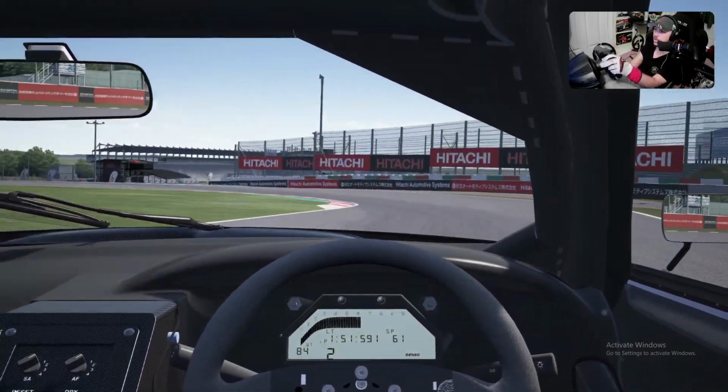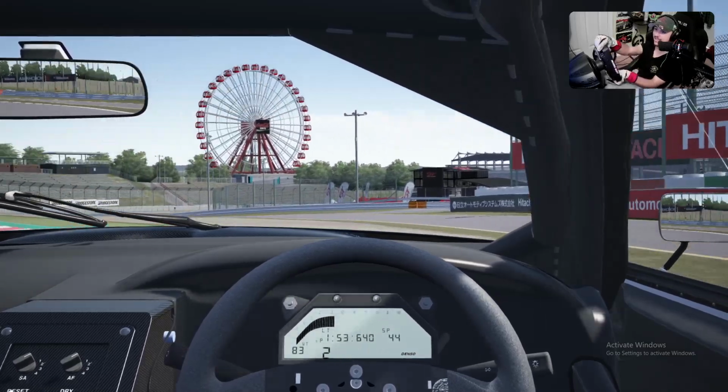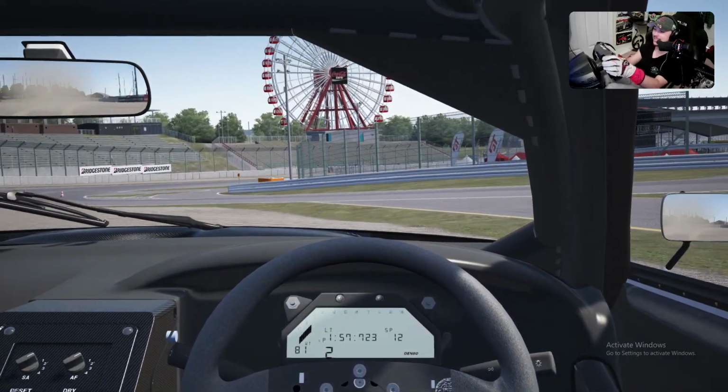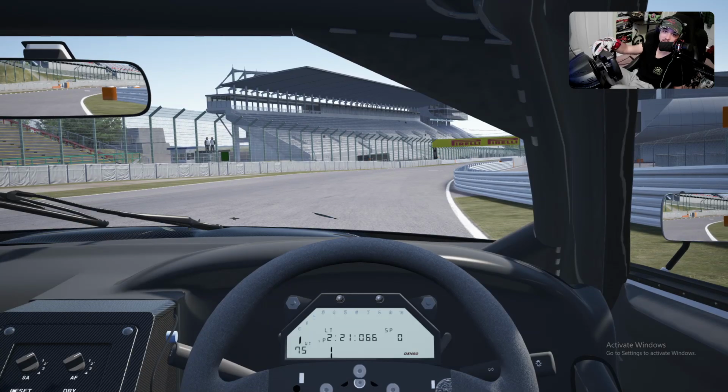Oh, huge lock up there. Yep, that is going to ruin that lap. So unfortunately, we don't get that done. Let's jump to our next car.